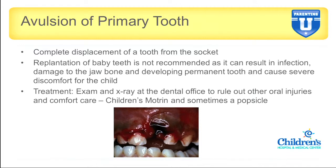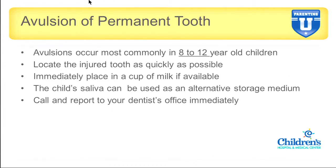Again, it's comfort care, children's motrin, anything to reduce the inflammation. Sometimes a popsicle is the best solution to that. And then we'll talk about one more trauma, and that's avulsion of a permanent tooth. Avulsions commonly occur in children between 8 and 12 years of age.